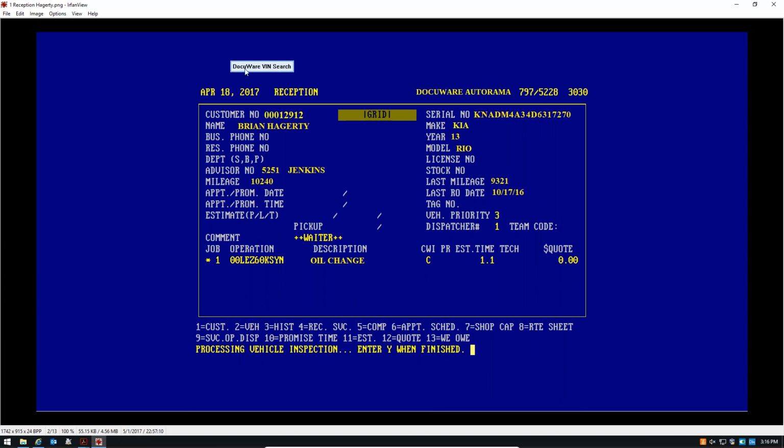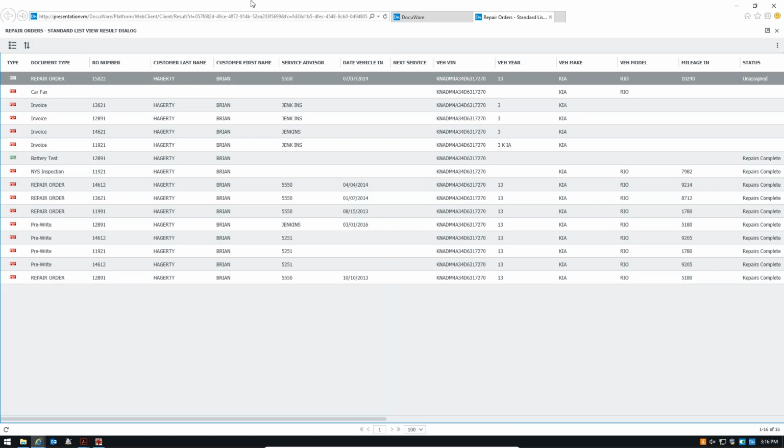But before I do that, you'll notice there's a Docuware VIN search button that I'm going to execute now. And what this is going to do is go out to Docuware and bring back a list of every document that we have stored in the file cabinet, in the electronic file cabinet, for this particular vehicle. Not for this particular owner, for this particular vehicle, because as a service rep, I might not be interested in just the repairs on this vehicle or the documentation on this vehicle since this owner's had it. So I'll go back to the actual VIN number and see the entire history we have for this vehicle.